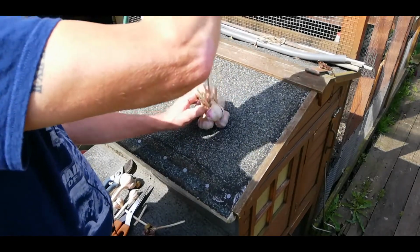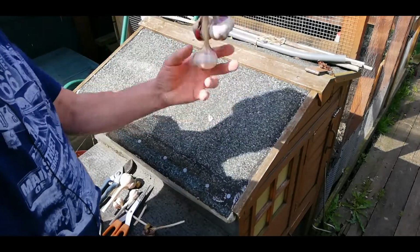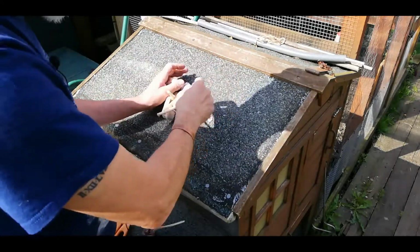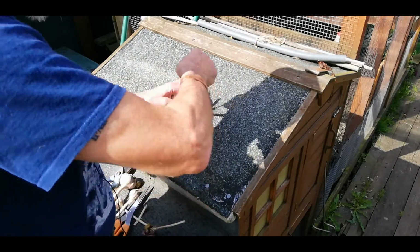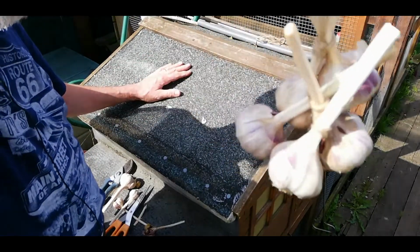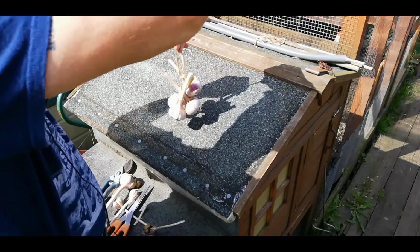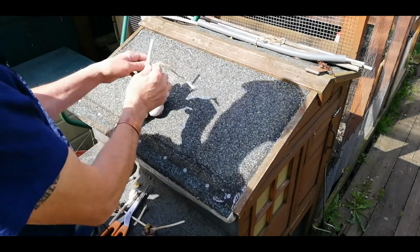I'm pulling that one out. I'm just going to slide him in. There we go. Once they're hanging up, they'll be fine. There's one wants to escape already. I didn't do them up very tight. Just make sure they're secure in there. And they'll be all right. Once they're hanging up, they'll be fine. They're not going anywhere. So, as I said, I've only got a few cloves, so it doesn't really matter.